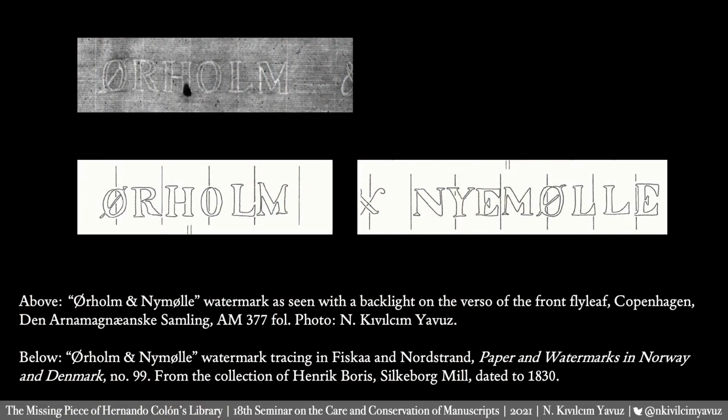However, this specific watermark is not one of the early watermarks used by Nelthrop and Harris, and it seems to have been introduced when Henry's son John Bromley Nelthrop was in charge of papermaking between 1805 and 1832. Indeed, the only other example I was able to find is from a document dated to 1830. As you might notice, the chain lines are different in AM 377 folio and this tracing, but the lettering is identical, so I think we would be safe to say that the Book of Epitomes was rebound sometime around 1820s or 1830s.